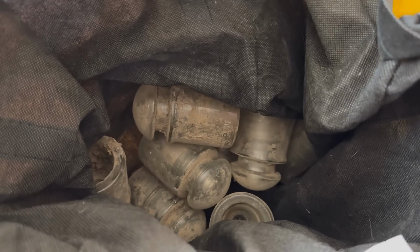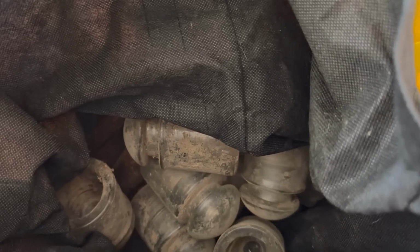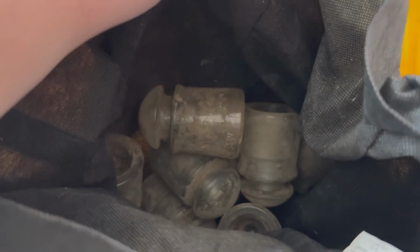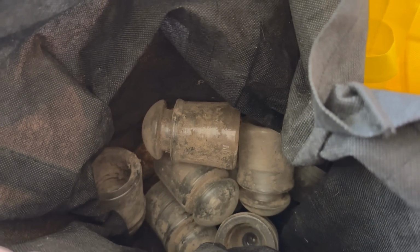David grabbed a bag of insulators, and he's going to clean them up. They're all Pyrex, and he got a great deal on these. So he grabbed them, and he is going to do something cool with them, he said. What are you going to do with them? Do you know? I really don't know yet. I know I'm going to definitely clean them up. There's no chips or anything on them, so kind of excited to see what we can do. Maybe make a craft out of them.